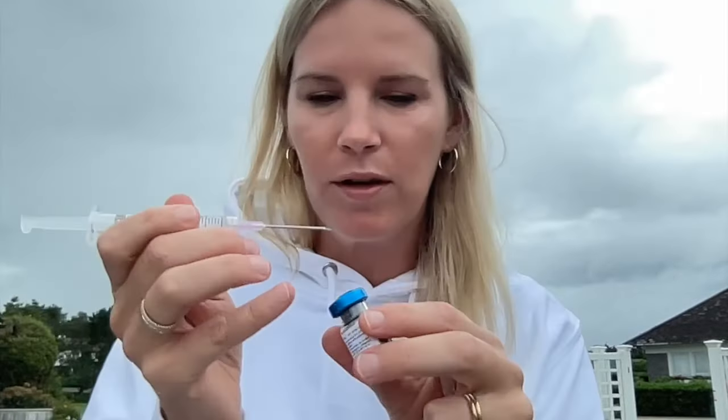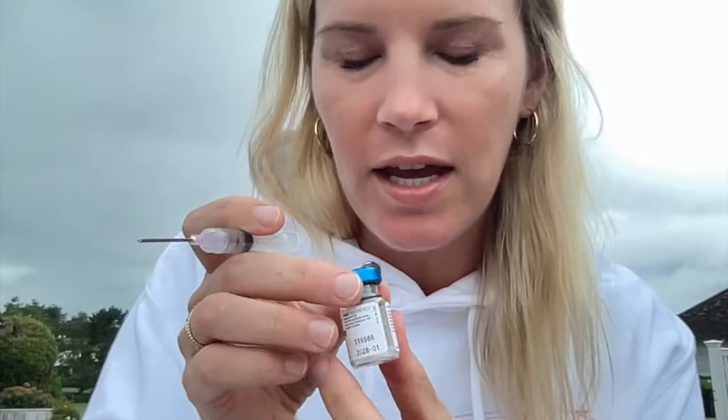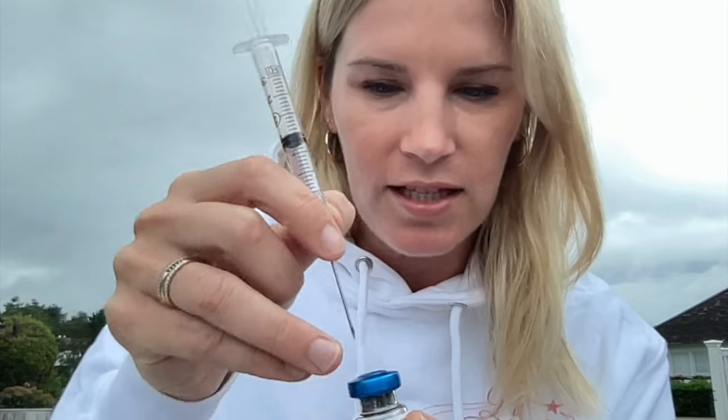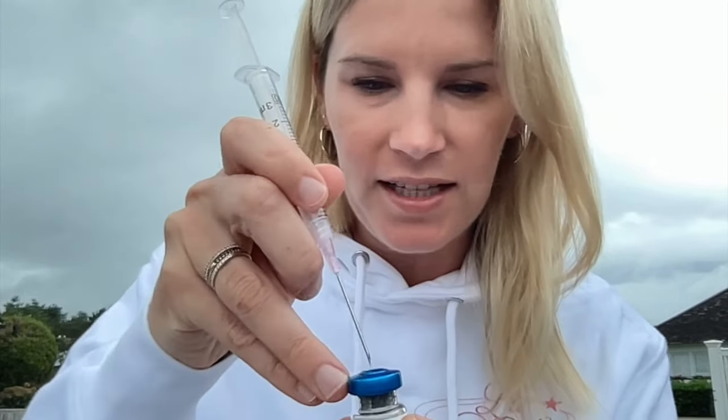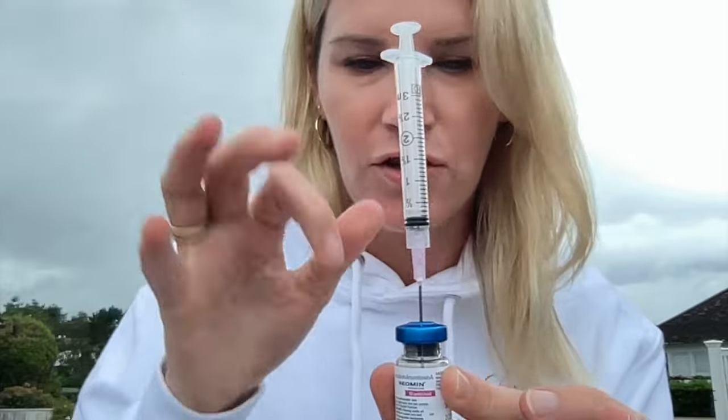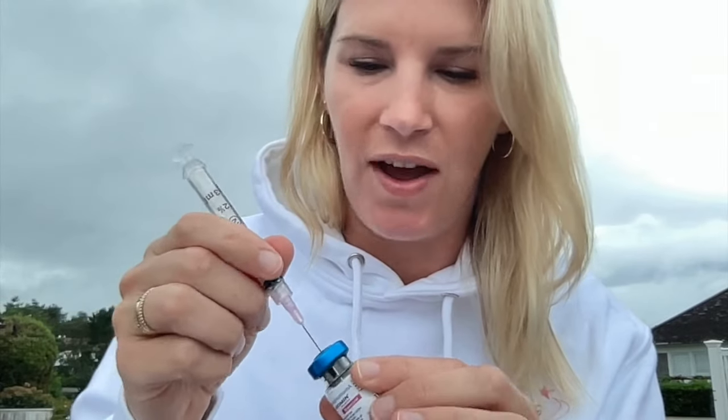So here I got that drawn up with my larger needle. This is not the same needle that we use to inject in the sites, but this is what we use to reconstitute. Now here's what's really cool. This Xeomin is vacuum sealed, which means it's basically free from all the elements, bacteria, and so on. So when you break this vacuum seal with this needle, you will see this saline gets sucked right down into the Xeomin. If it doesn't, this was tampered with. I didn't even touch the plunger and it just got sucked in because, again, it was vacuum sealed.